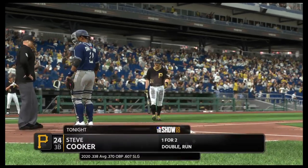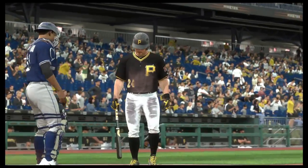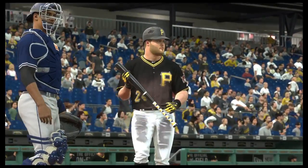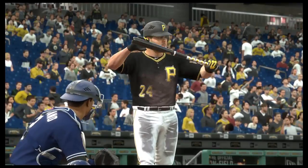Digging in and looking for more, Steve Cook due up for the 4, 5, and 6 hitters, and they're hoping that this is the part of the lineup that can get something going. Yeah, only 1 run on the board so far for them. They just haven't had consistently good at-bats.